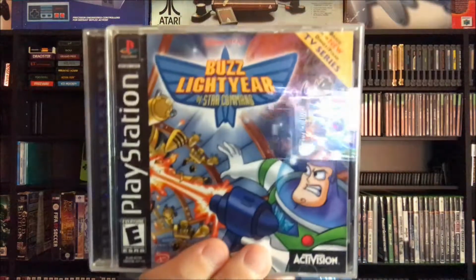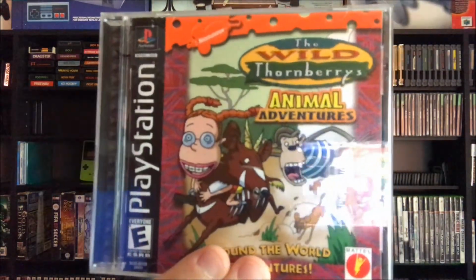Buzz Lightyear of Star Command. And the Wild Thornberrys Animal Adventures. So it'll be a nice addition to my PlayStation 1 collection. I am over 100 PlayStation 1 games now with this, so I believe that's my second biggest collection behind PlayStation 2, so I'm a big PlayStation guy. There's just a lot of games for PlayStation systems. I'm sure PS3 will end up being like that too. I've already got about 30 or 40.